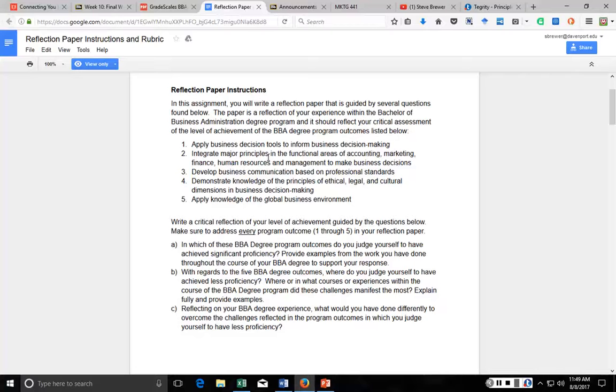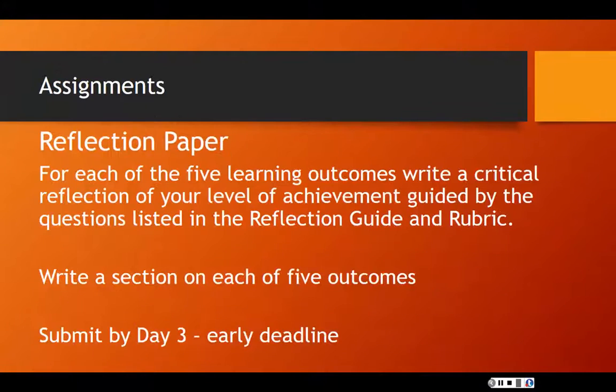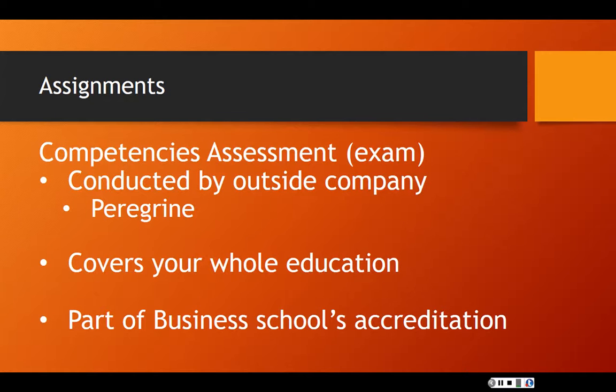Okay, so that's the reflection, and you are going to submit that. It's an early submission. It's due by day 3. So normally our weeks are, everything's due day 7. This is a 5-day week, but this is an early due date. This is submitted by day 3. So please note that. All right, the second assignment is a competencies assessment.